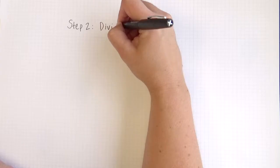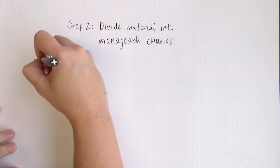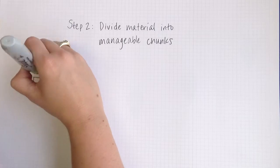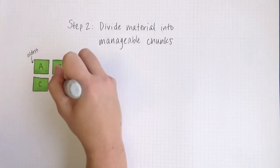2. Divide material into manageable chunks. Divide the material you need to study into 4 equal parts. Label them A, B, C, and D. Part A should be the oldest and/or most difficult material, and Part D should be the most recently covered material.